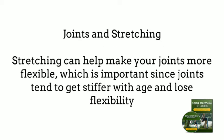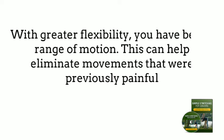Joints and stretching. Stretching can help make your joints more flexible, which is important for aging bodies since joints tend to be stiffer with age and lose flexibility. With greater flexibility, you have better range of motion. This can help eliminate movements that were previously painful, including a number of types of exercise along with daily activities.